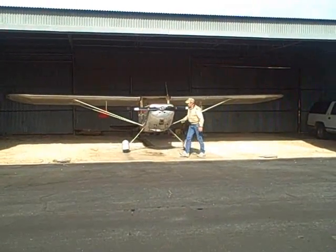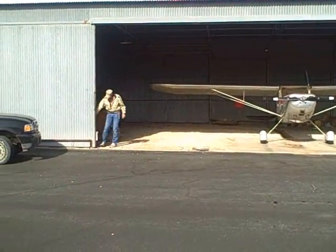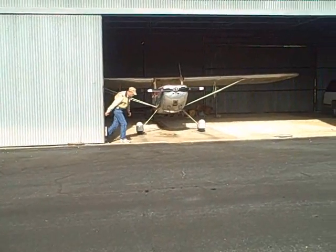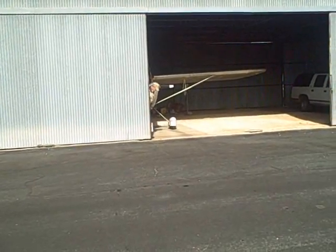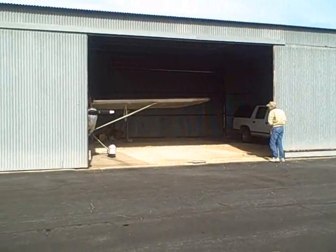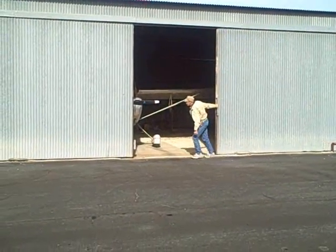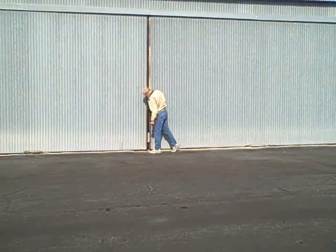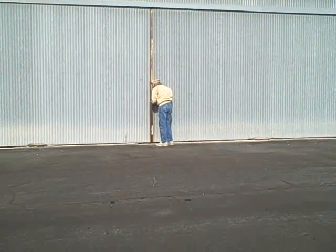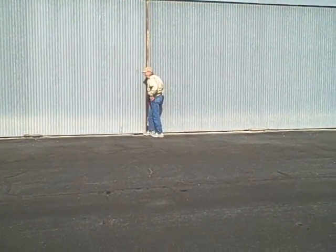And he comes out and adjusts the propeller there. There's nothing left to do now except close up. The ride's done. It's been a good one, and I've enjoyed it quite a bit. David closes the other sliding door, and locks up. And our plane ride is done. That's it.